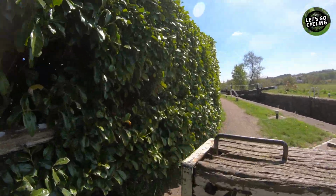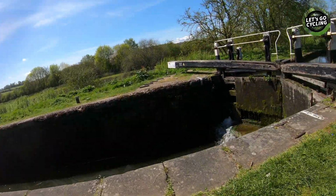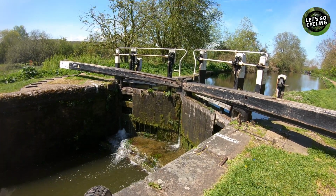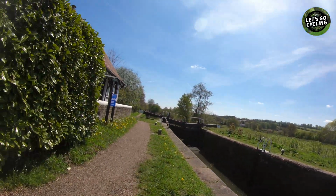I'll take the opportunity to show you another one of these old locks. You see they don't get changed very often. They're really cool to look at. You've got all the vegetation hanging off there, the water seeping through, but still doing its job. Right, onward to Norcott Hill. Let's go.